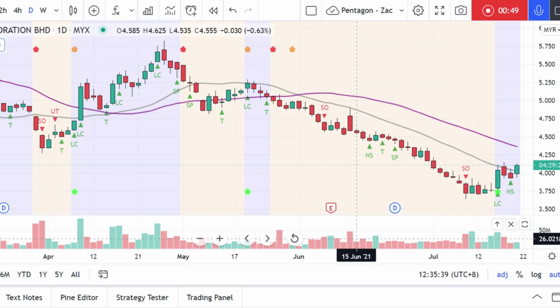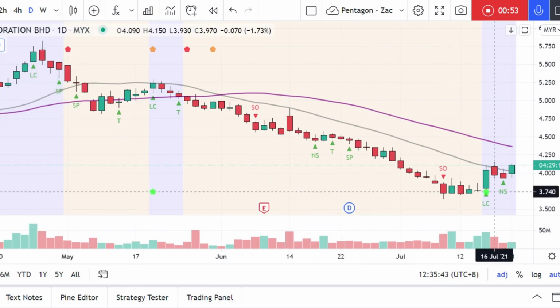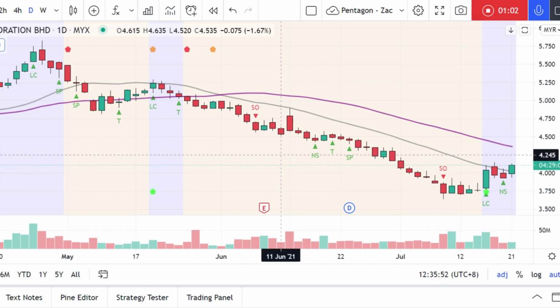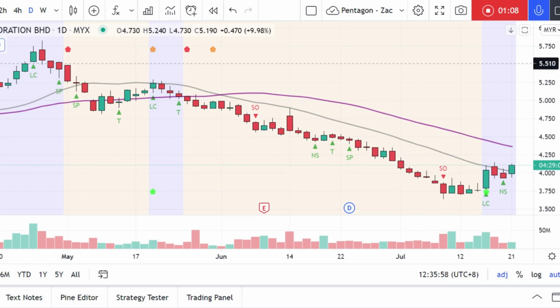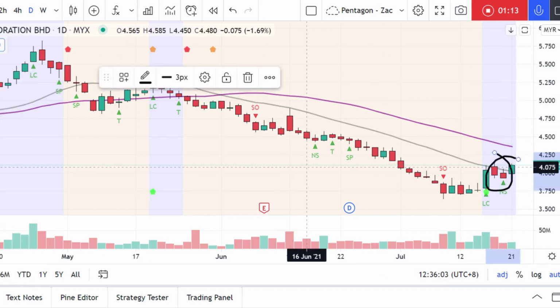Top Glove has kind of high volume, the background comes with green pentagons, and what we have now is the NS. Of course, at the moment I'm doing this video, it's 21st July. Hopefully I'm getting this correctly. Yesterday was 21st July, and now it's lunchtime around 12:30. So far it's still a very valid NS over here. Again, the NS needs to be in the correct place.